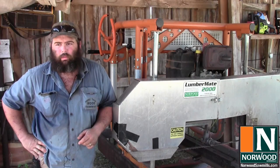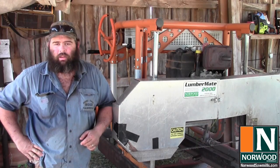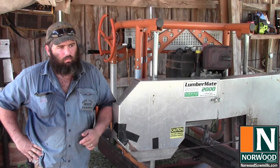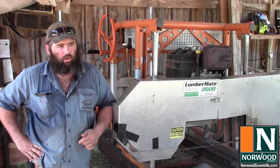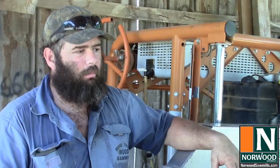I've had this Norwood mill for close to 4 years now. Since we've had the mill, we started up a full-time company named More Than Wood Sawmill. We've sawed mostly cedar. We do saw a lot of oak for the oil field industry. We got the mill, then we ended up getting the furniture shop. Now we got us a little kiln put together.